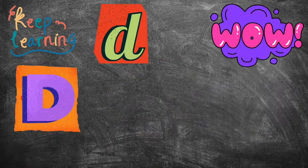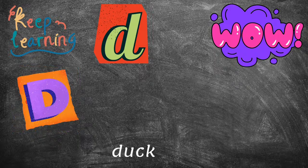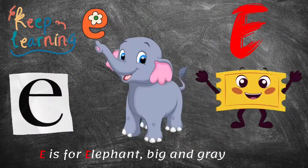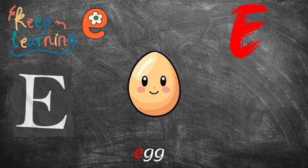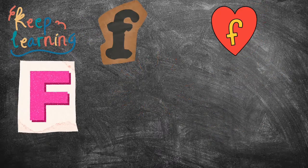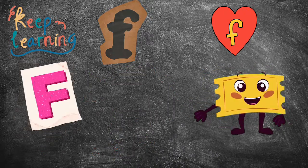Great job! D is for dog, wagging to greet. Duck! Can you say the letter and examples? Great job! E is for elephant, big and gray. Egg. Can you say the letter and examples? Great job! F is for frog, leaping away. Fish. Can you say the letter and examples?